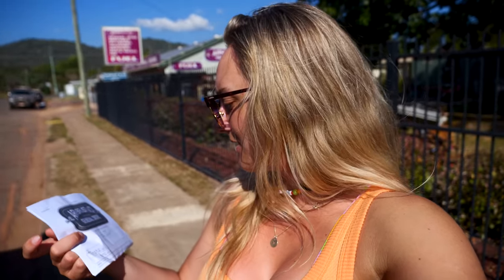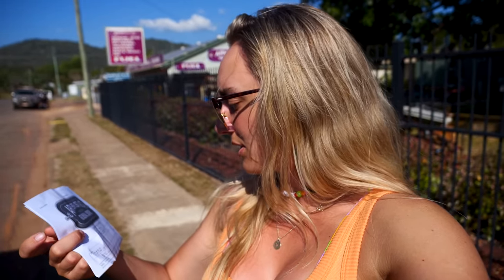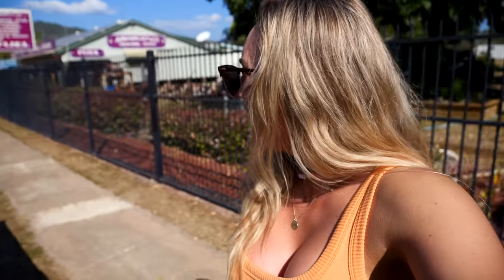We just arrived in Coen and we ended up with half a tank of petrol from Cairns to Coen here. Stopped in, diesel was $2.50 and I got 78 litres. This is the only fuel station in town because this one doesn't have any diesel. Did a little general store, back in the car, ready to go.